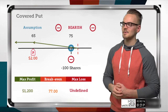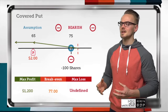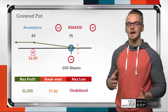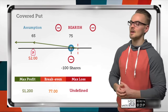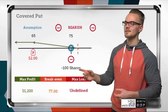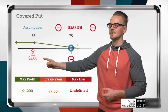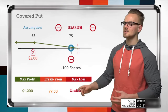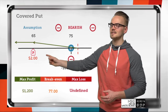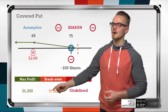So let's talk about some of the aspects down here. We've got max profit on the left, we've got break even, and max loss along the right here. What's interesting with this scenario is that the break even and max loss are going to be a little bit different than a traditional opposite of a covered put, or I'm sorry, covered call. But the max profit's going to be pretty much the same. For the max profit, we're taking the difference between the stock price that we're shorting it at and the strike price that we're selling the put at, and we're adding the premium collected. With a stock price of 75, a short put that we're selling at 65, and a $2 credit for that put, that brings our max profit to $1,200.